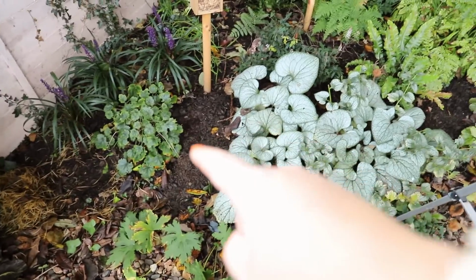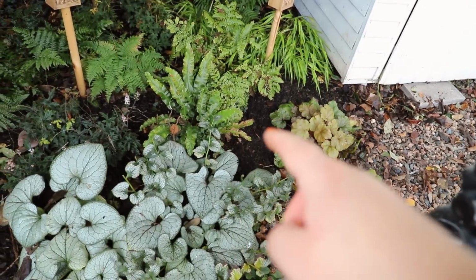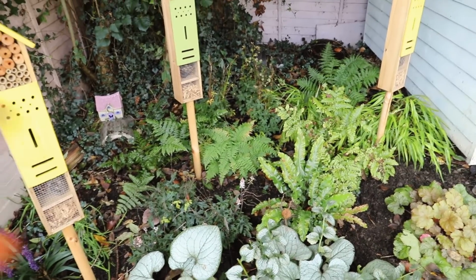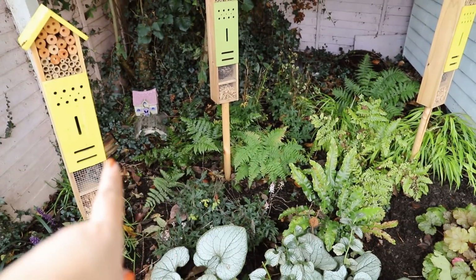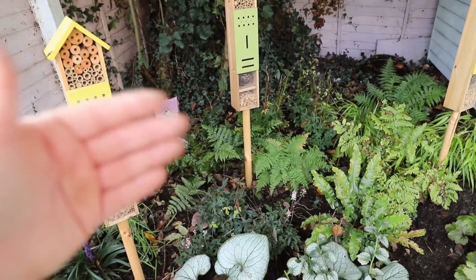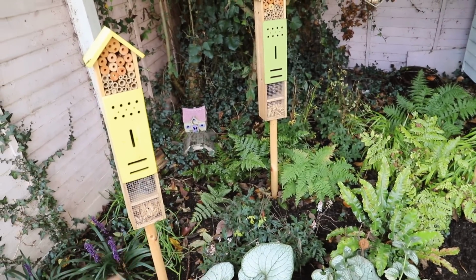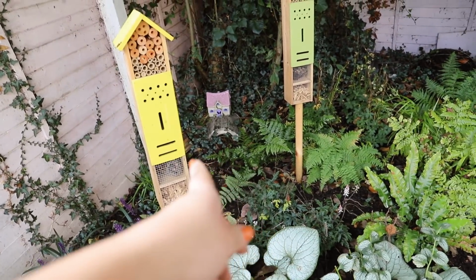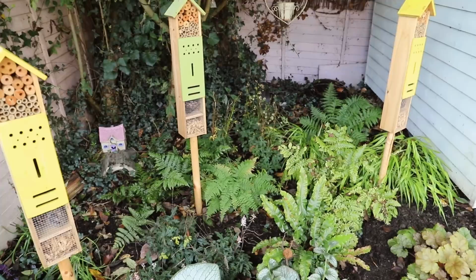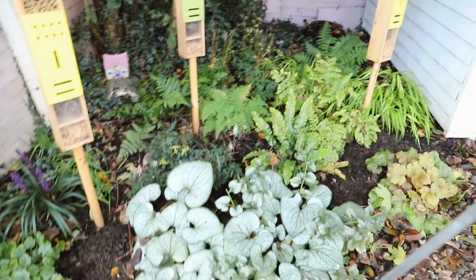So a patch of the little guys here, a patch of the other little ones here, and then I think some of the taller ones around here. Maybe cover the hedgehog house, well not cover it, but give him a bit more shelter, because I do have some space there. And some of them dotted around here as well, so it's good exercise actually.